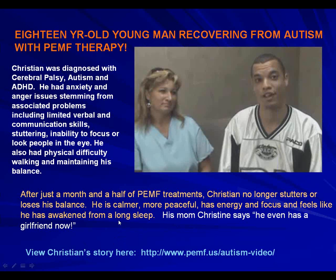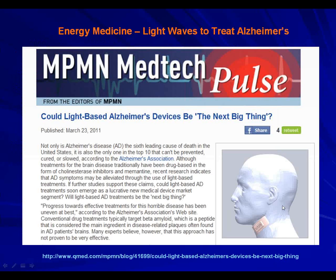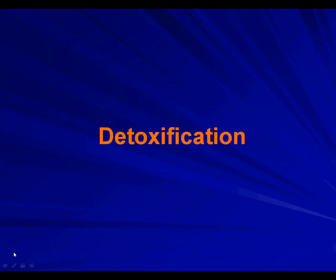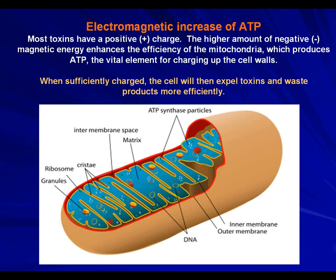So now what can you add if you have a PEMF and you still have a lot of health problems? There'll be light, there'll be laser, there'll be microelectric, there'll be homeopathy, there'll be neural therapy. But you need to know that even if it's Alzheimer's disease, they're showing that the treatment is showing dramatic improvement in one part of the brain, the vision, and the visuoconstructive performance with other cognitive functions, short-term memory. So I think there's hope for all of us, and part of the hope is because I have everybody on zeolite in my oral chelation, my high-dose oral vitamin C to pull the toxins out.